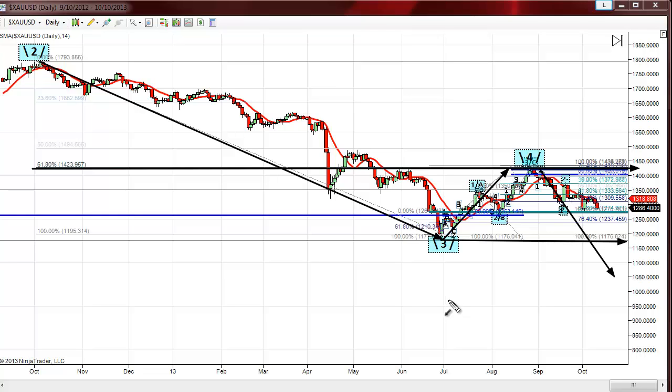Traders, I am a bull, but I'm also a realist, and I have to tell you the information as I see it and the way I interpret it. And there's no way to interpret this particular scenario that we've been looking at in any sense as any kind of a bullish move.